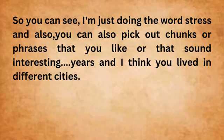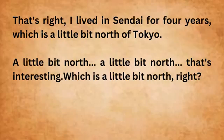Years, and I think you lived in different cities. That's right, I lived in Sendai for 4 years, which is a little bit north of Tokyo.